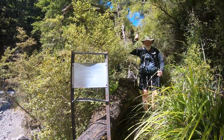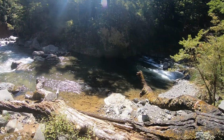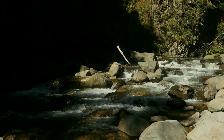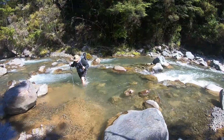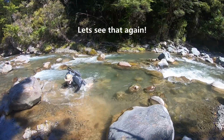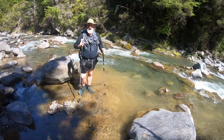Welcome to Kiwi River, or Kiwi Stream. Bit more water in it than I remember last, but I mean, we can see the bottom. It's not deep. There's lots of rocks. Yeah. We should be fine. Just take our time. There we go. I got that. Anyway, you okay? Yeah.